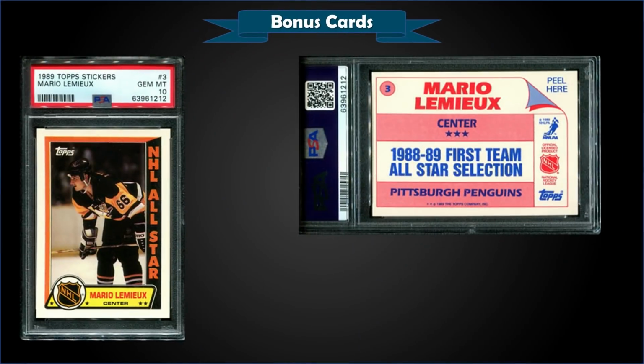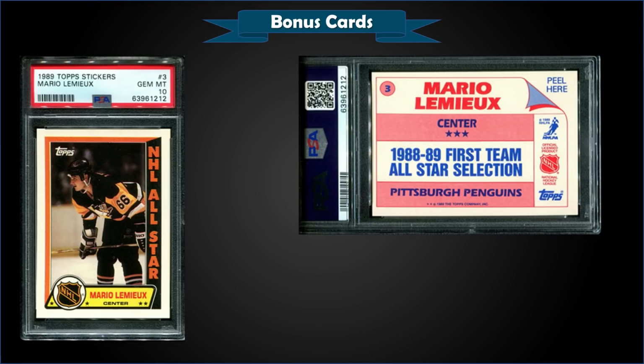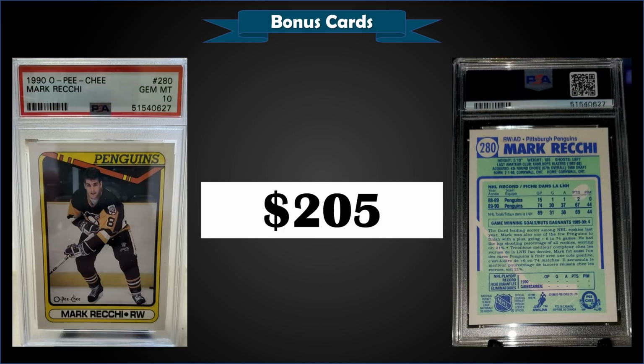Moving on, from 1989 Topps stickers, we have Mario Lemieux graded Gem Mint PSA 10, sold for $110.50. That's the third highest sale. The record's just under $130 from December of 2020, and it's a pop of only 35 in a Gem Mint slab. From 1990 O-Pee-Chee, we have Mark Recchi's rookie card graded a PSA 10, sold for $205.